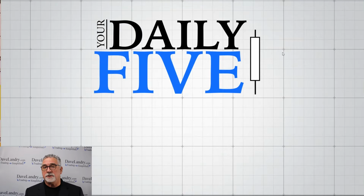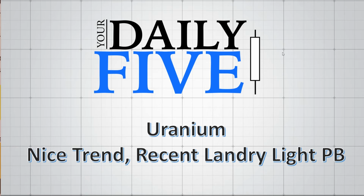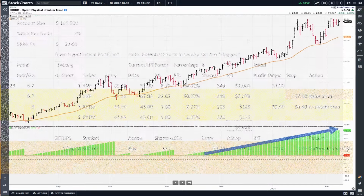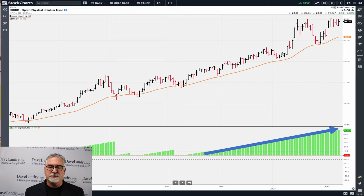Now, lately I've been bullish on uranium, and that's because it's been going up, and that's what a trend follower does. So again, uranium's been in a great trend as of late. We had a Landry Light pullback here. The parameters: entry of 23.50, stop at 20, IPT of 27, for a risk of 3.5. So notice that it's been in a really nice longer term trend as evidenced by the Landry Light. And again, that's just the lows greater than the moving average, and that's been happening for a long, long time. And you can see the stock, or in this case ETF, pulls back to almost the moving average.